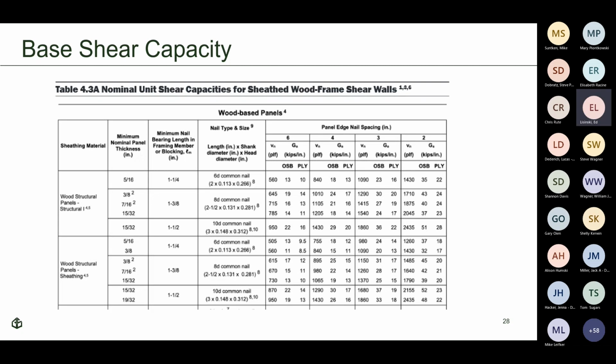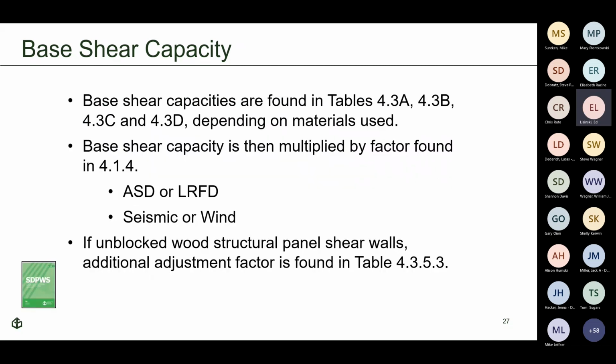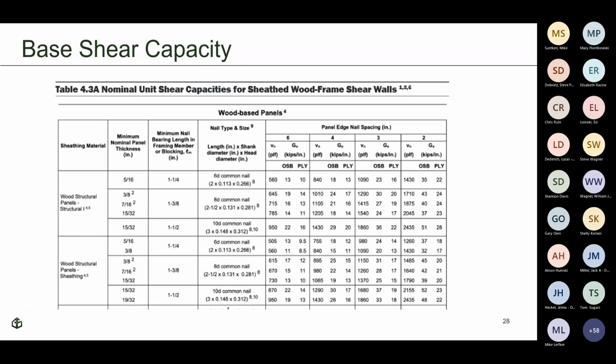So we talked about the base shear capacities in 4.3A, 4.3B, 4.3C, 4.3D. So this is what those kind of look like. 4.3A is your shear capacity of sheathed wood frame shear walls. I know this might be hard to read back there, but you've got wood structural panels with structural 1, wood structural panels with sheathing. You have your thicknesses on here, your nail bearing length, your types of nails, your panel edge spacing, and then the values that you can use for your shear capacity. And then that's broken down by OSB or plywood, whichever materials you're using in there as well.